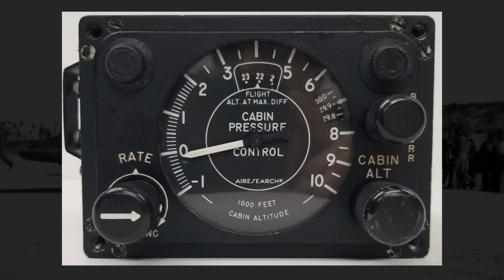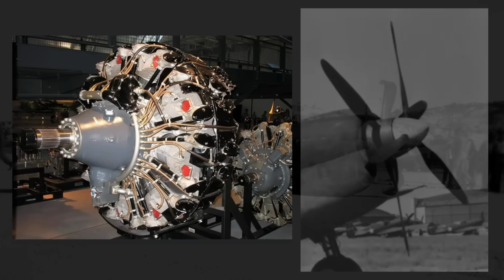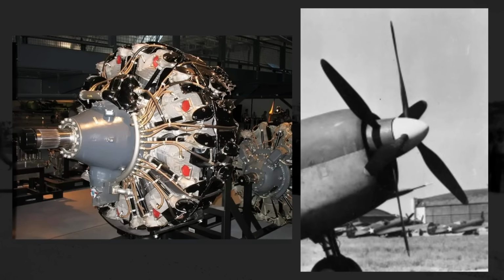Powering their design, also in accordance with the Army specifications, would be the R-3350 with a turbocharger for increased performance at high altitudes. The engine would power a pair of contra-rotating 3-bladed propellers. Likely used as the R-3350 would generate a lot of torque, and having that contra-rotating propeller would help to eliminate some of the negative torque effects, and as a result it would increase stability.